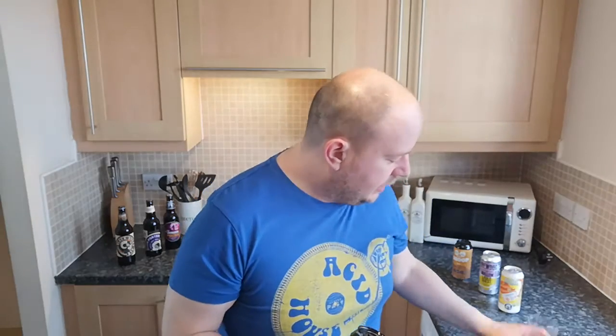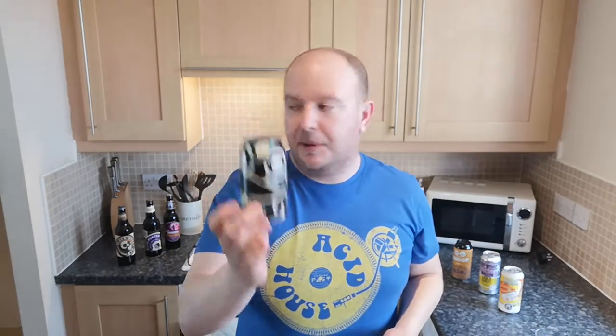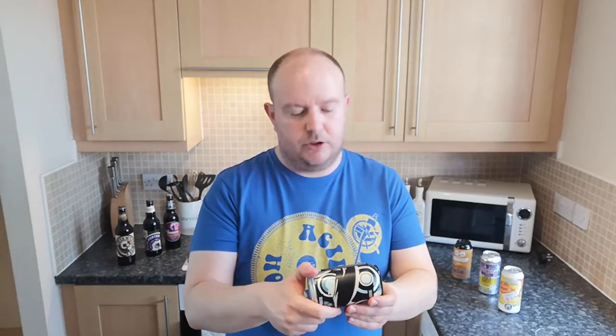I mean, I know it's a bit hazy. I didn't actually see any sediment floating around. So there you go, yeah, it's a 3.9% hazy beer. Now, when I drank that before, out of the can, I wouldn't have guessed it was hazy. I would have thought it would have been a clear see-through IPA, just really well bittered. MagicRockBrewing.com, they are in Huddersfield.